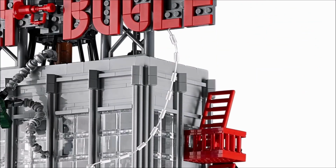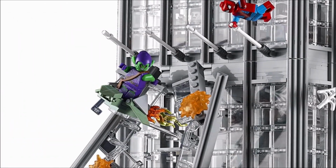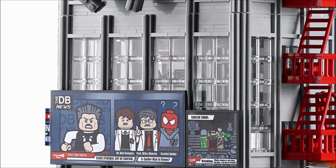You get Firestar up at the top there. You have Doc Ock, you get Spider-Man, Spider-Gwen, or Ghost Spider, whatever you would like to call her. You get Green Goblin as well, which I love, blasting out of the window right there. I think that is such a cool detail, and it makes the building somehow look dynamic. I never thought I'd really be saying that about something that doesn't move at all, and yet somehow it looks dynamic. So really well done there.